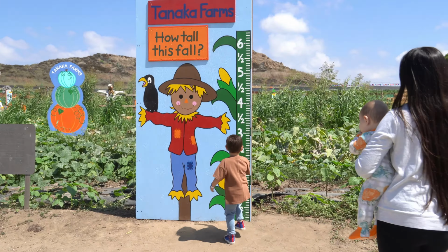So we're going to be giving you a pumpkin patch today and pumpkin carving later on. So make sure you stay tuned for the vlog because you will see us carving pumpkins later.